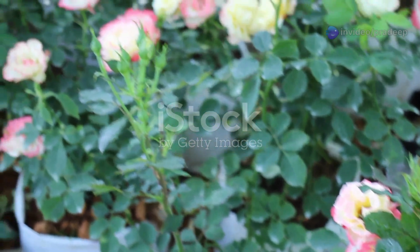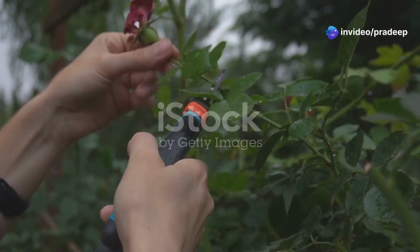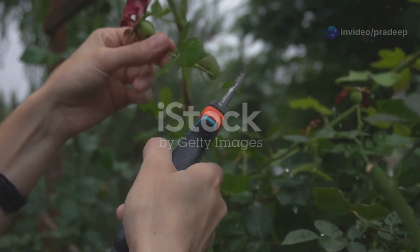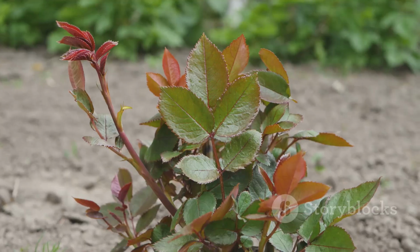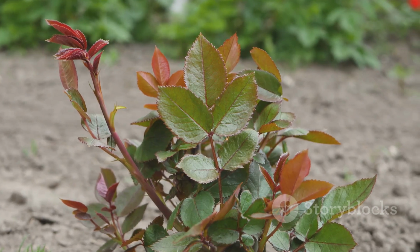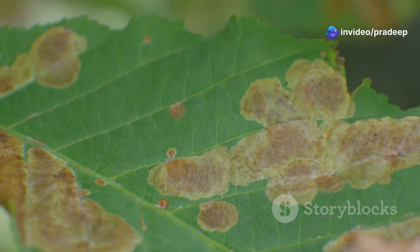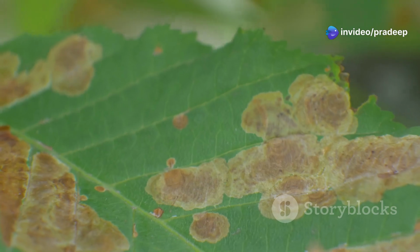Section 6. Thorns and tribulations, common rose challenges and solutions. Even with the best care, roses can sometimes face challenges. Pests, diseases, and environmental stresses can all take a toll on these delicate beauties. One common issue is black spot, a fungal disease that causes black spots on leaves and can lead to defoliation.